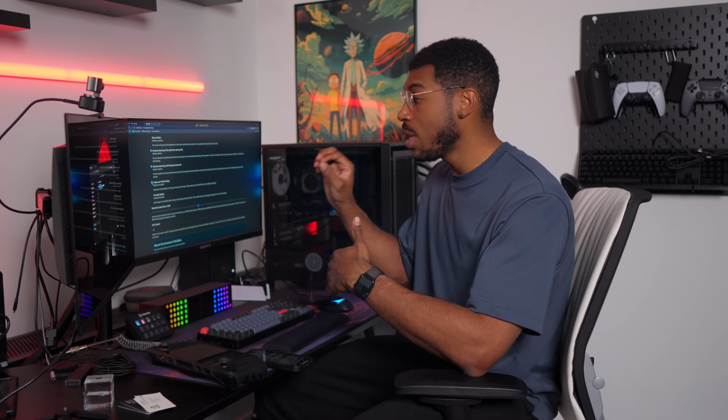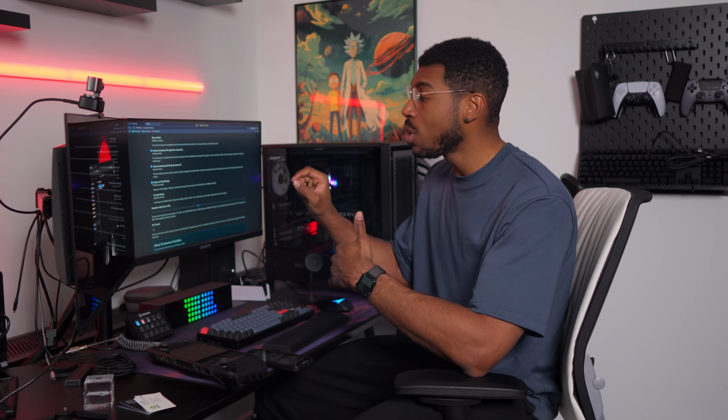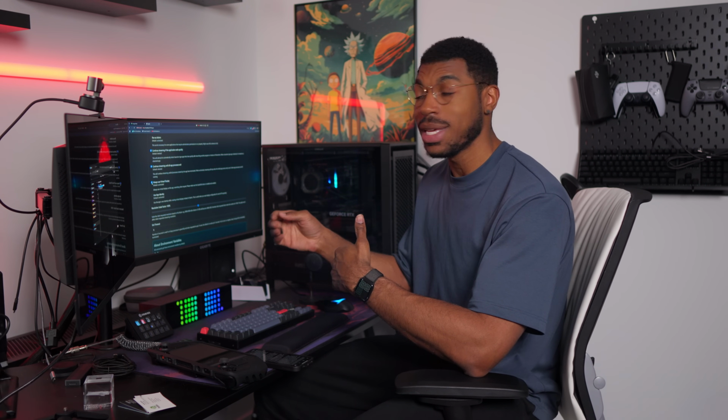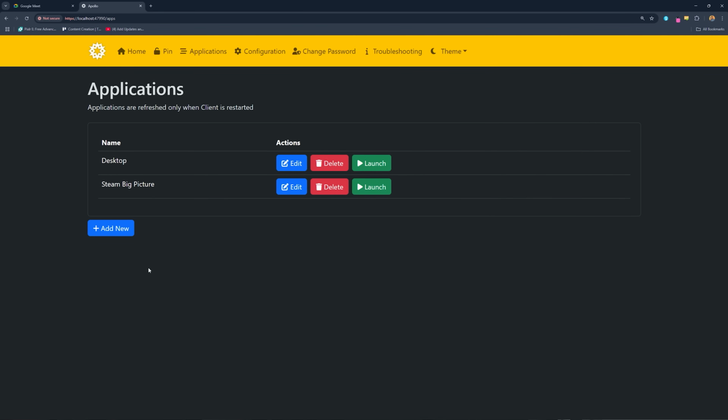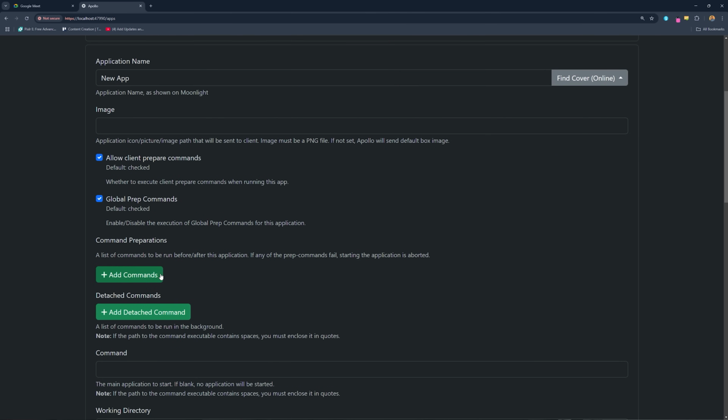So for every application that you have in Apollo, or if you add a new application, you want to make sure that always use virtual display is toggled. And if you want to add any new application here, you just want to make sure to press this big blue add new button on the bottom left, and you can select your application name and then find the commands that you want to attach to it.